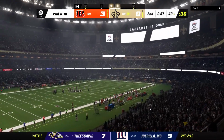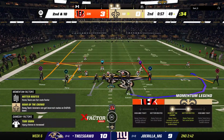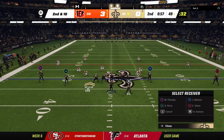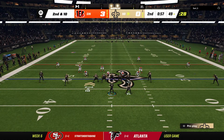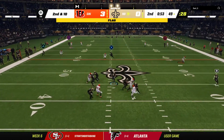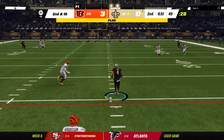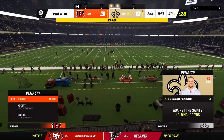And not a common sight, at least on this drive. A momentary setback, though, for this passing game that has been moving well this series. Good thing for them, though, still 2 more downs to connect and try and pick up another first down. To throw on 2nd and 10. Carr. And he will slide down with the first down for the moment.